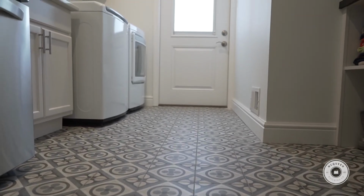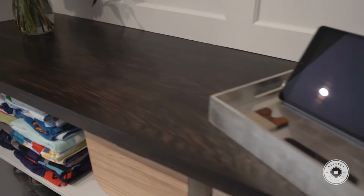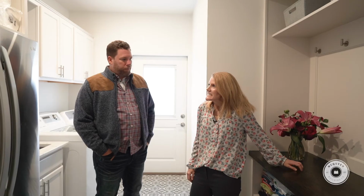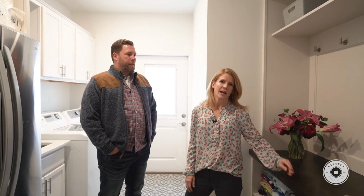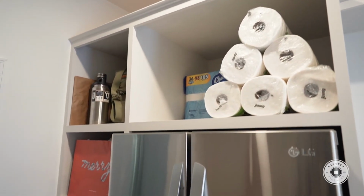The other thing that we liked is that we went with a stained wood top, and that was intentional. I think I wanted white or a cream or whatever this is to begin with, and you easily changed my mind like you always do. Well, it hides dirt. I don't know if I'm repeating myself, but if you can hide dirt, then it looks awesome.